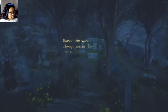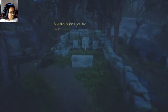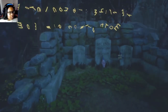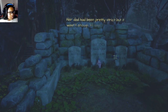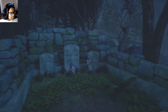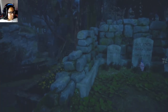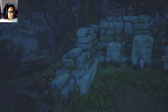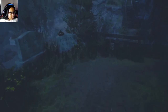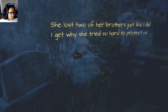Edie's side was always easier for me to understand. But the older I get, the more I can see where my mom was coming from. Sam Finch. Her dad had been pretty strict, but it wasn't enough to save her brothers. She was just trying to do better. That's Sam, Gus, and Gregory Finch. That must be Edith's grandfather, Sam? I mean, Don's father? She lost two of her brothers, just like I did. I get why she tried so hard to protect us.